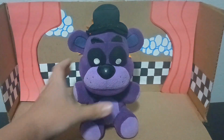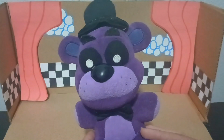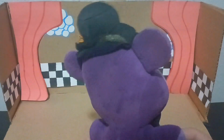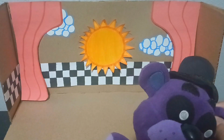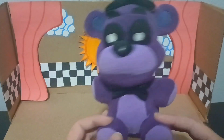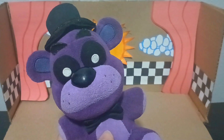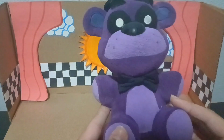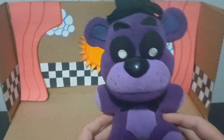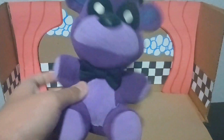Overall, I really like the simplicity of it, even though it's not accurate to FNAF 2. It's just a recolor of Golden Freddy, but I really do like the colors of it. It's like a plummish purple. Sure, it's not accurate, but I do like the aesthetic of it. It's just something about it I really like, the simplicity of it.